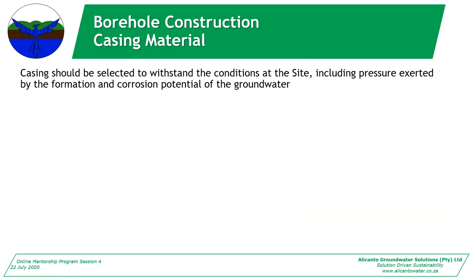Okay, and your casing, the material that you choose, whether it's steel or PVC, you select it based on the conditions at the site, which includes the pressure from the formation in the borehole. Is it a collapsing borehole or is it a stable borehole? And then the corrosion potential of the groundwater. If you've got a collapsing formation, you can't use a thin casing because it'll just collapse under the pressure. Same as if you've got corrosive acidic type water, you can't put steel casing because it'll just rust and then you're going to get a collapsing borehole as well. This you get from regional data, because once you've drilled, you need to construct it when you're on site. So you need to have an idea of this before you go drilling. This you'll typically determine during the quotation phase, what material casing you're going to use, PVC or steel.